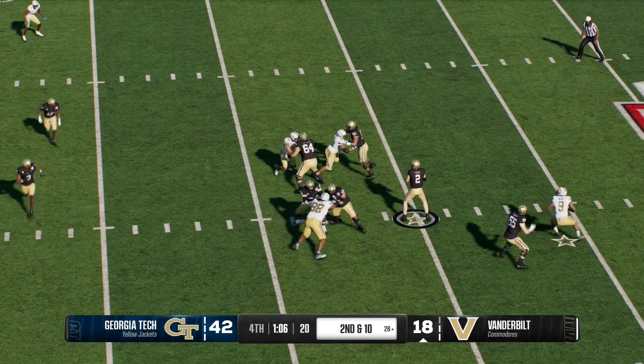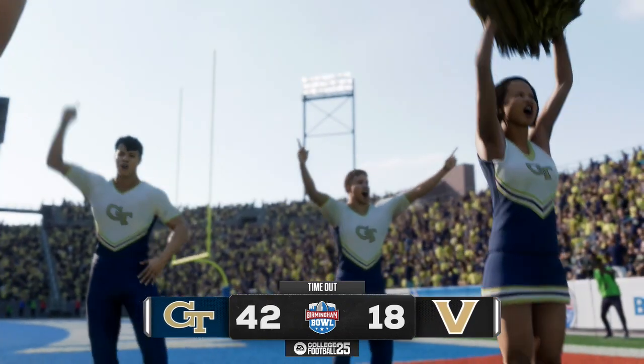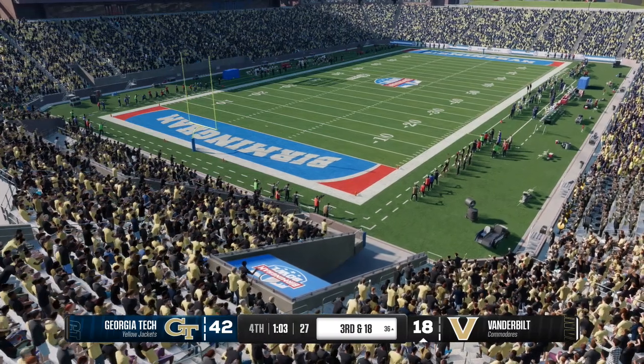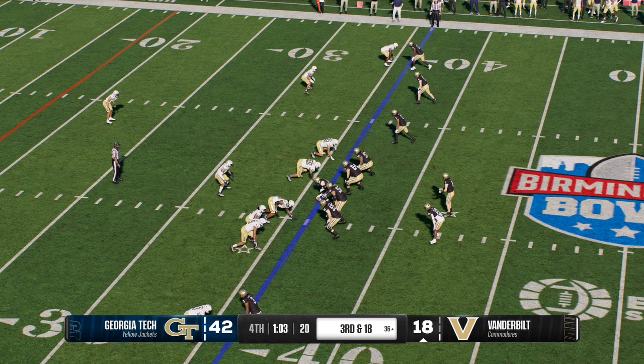Scanning the field, it's Pavia. They're bringing heat. And the quarterback will take a sack back at the 36. They immediately call timeout, trying to preserve every second they can to try to rally here late. This is a 3rd and long.